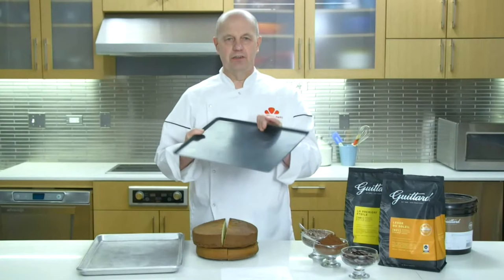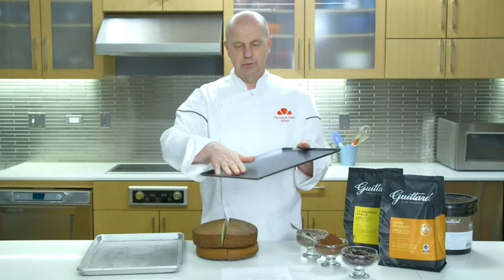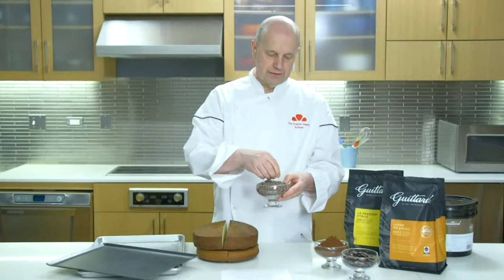And the reason why I have those props here is because imagine you have sponge cake on here, right? Obviously you put a piece of parchment paper first, sponge cake, and then you can sprinkle some things here. I have some cocoa nibs. Those are cocoa nibs, the crushed pieces of the actual cocoa bean. They give a very nice chocolate flavor and a crunch, okay?